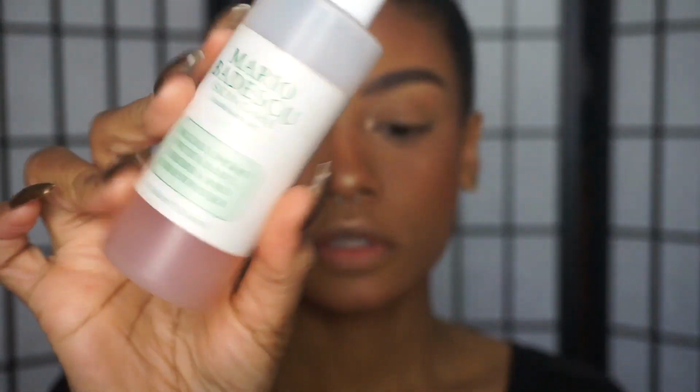To set my face and get rid of the powdery look, I'm going to take my Badescu Rose Water Spray. And before I do this, I'm going to put on my bonnet because I'm not trying to get my hair wet. No.